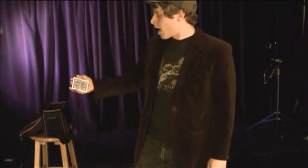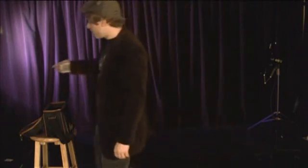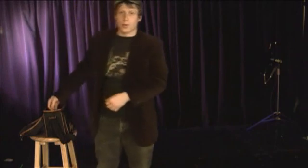Here's what really happens. As I turn away, I push the card slightly into my sleeve, just a hair, and as I put the card into the case, my hand reaches in, pulls on the thread, and pulls the card up into my sleeve. It's now right here. Again, I've caught the card.